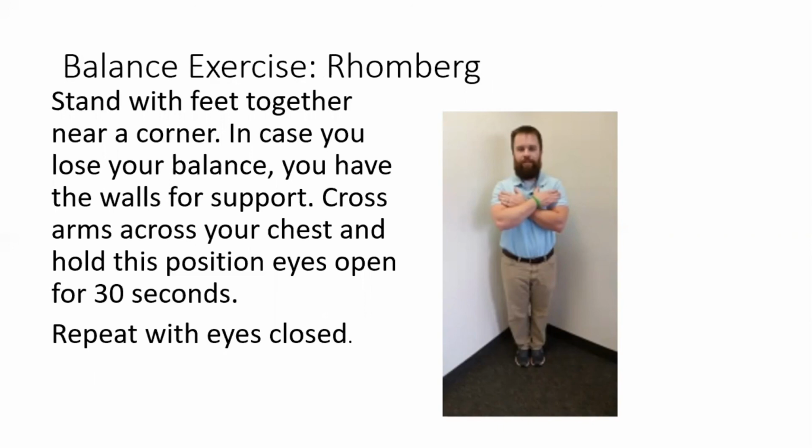The other thing that you can do for some extra support is have a chair in front of you, just like we did for the heel raises. So turn it backwards and have that in front of you. And then if you need to reach out and grab onto the chair, you can do that as well. So for this exercise, you would want to try to hold this position for about 30 seconds with your eyes open. And if that is something that is fairly easy for you, you can try it with your eyes closed.